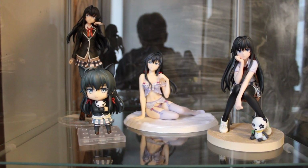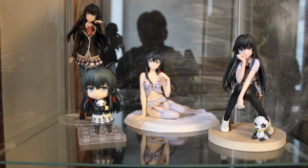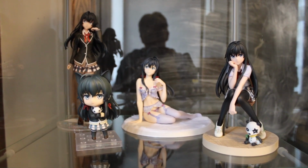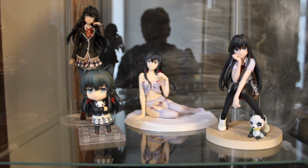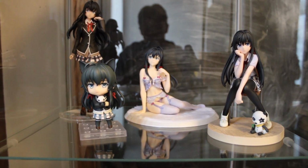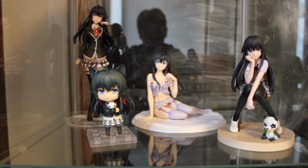Alright, this is Detolf number 1, shelf number 1, and this is the Yukino Shrine. Yukino is honestly my waifu, and I love her from Oregairu, so of course we have to have 4 of her. In the back there we have Kotobukiya's Yukino. She was one of the first figures I got, and she is absolutely gorgeous. Right next to her, in the middle, is Revolve's lingerie Yukino. She's also a really pretty figure. I might be blurring her, I don't know. She's covered up, but YouTube might not like her.